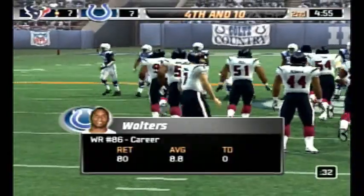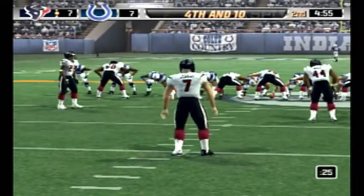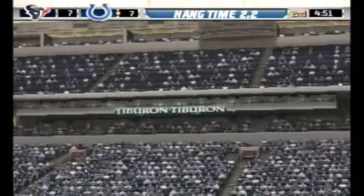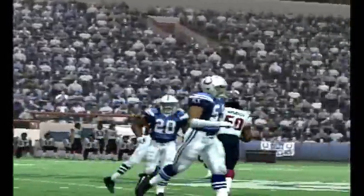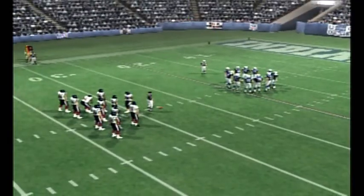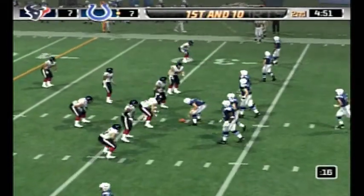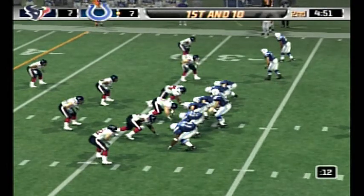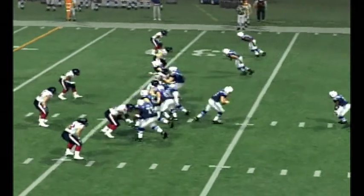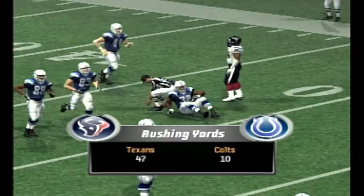So as we get set for the punt, let's take a look at our returner's stats. Stanley will come in now to punt it away. Walters sets up, waiting for the punt. Here's the punt. This one goes out of bounds. Only one man in the backfield. Gets the call. Greenwood records the stop. The defense did a good job stopping the run on that play.